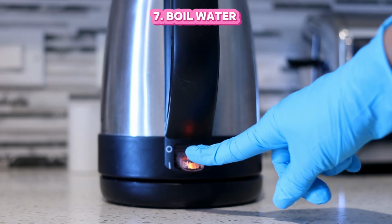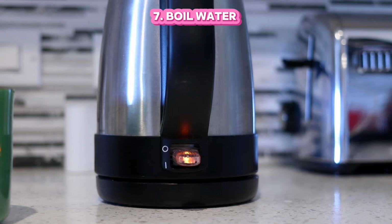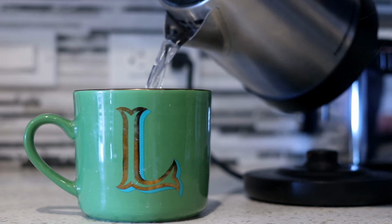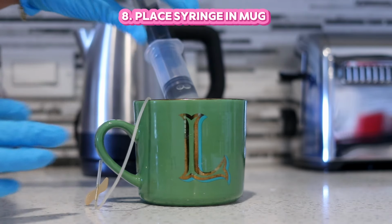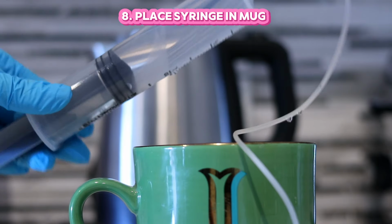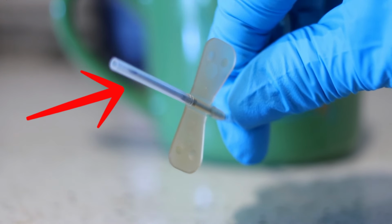Now I'm going to boil some water. This takes about 20 seconds in my electric kettle. There are many methods for warming up the fluids, but this is my preferred method as it was recommended by our vet. So I place the syringe into a mug with the hot water and the catheter attached, and I let it sit for a couple minutes, periodically checking on it to see how it feels. And remember, as long as the cap is on the needle, it is sterile.